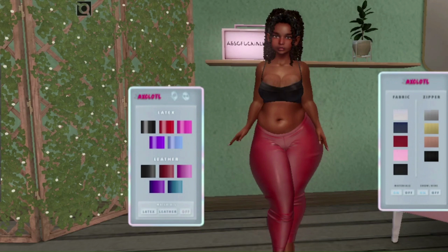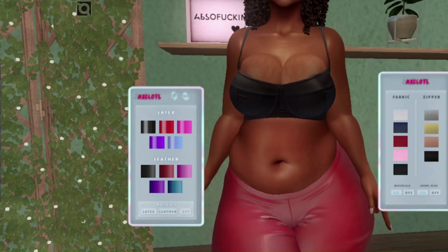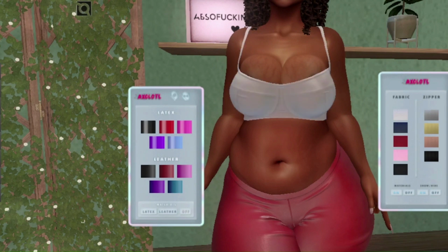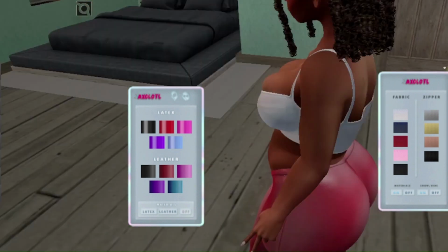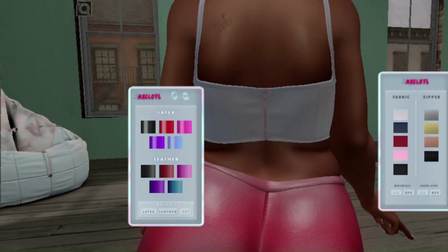Now just be warned, at some point my PC just couldn't load anymore, but at least you got to see the whole look before my PC started struggling. But this is the top. As you can see, the top has these beautiful colors. This is a cute top on its own. It's not too simple, it's also not too plain. It fits well. It has a cute backside as well with the cute zipper line with the different metallic colors that you might want.